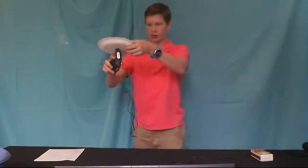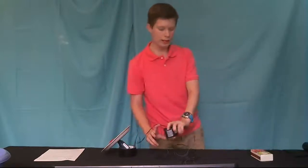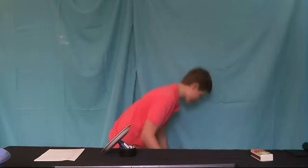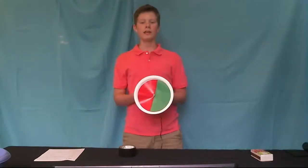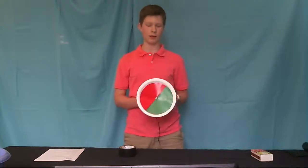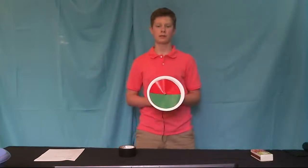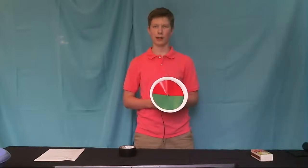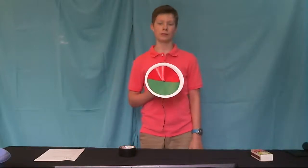All right. So we got our next thing here. Really quickly, I gotta plug this in. Now this one took a little bit longer of a time to get it working. Okay, it is now plugged in. So this is a paper plate. And does anybody know what two colors we have here on this plate? What colors are on the plate? I'm gonna wait for the delay. Red and green, that is correct. Now, what happens when I turn this on? Let's observe.